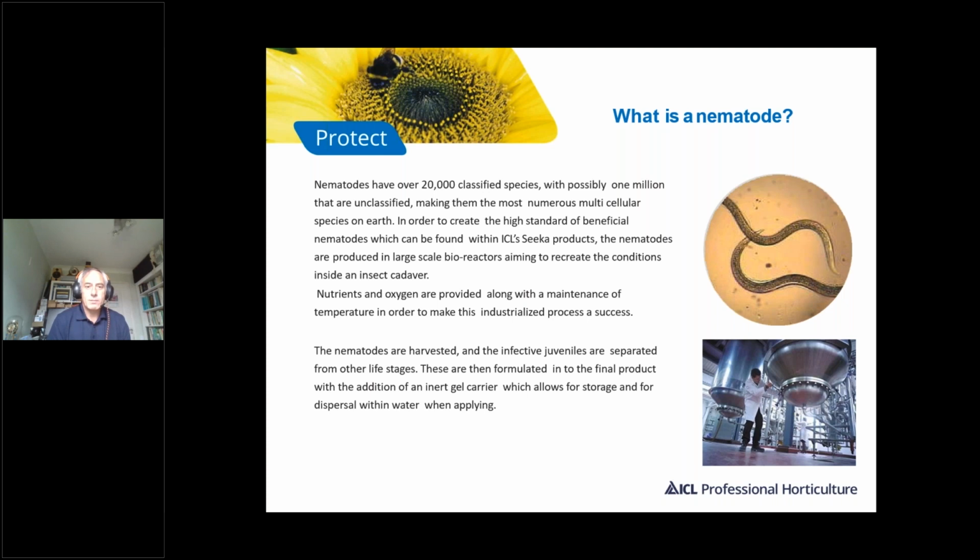Now, what is a nematode? It's a multicellular species, but there's possibly up to 1 million of them. Only 20,000 have been classified. So the ICL Seeka range is produced in large-scale bioreactors by BASF, and we try and create the ideal conditions to get the best and most healthy nematodes that we can use. And they have lots of nutrients and oxygen provided to them, to really breed them up. And once they're harvested, they separate the infective juveniles from the other life stages, and then they're formulated into a final product with a gel carrier, which allows for storage and dispersal, particularly well in the water when you apply them.